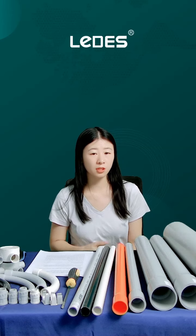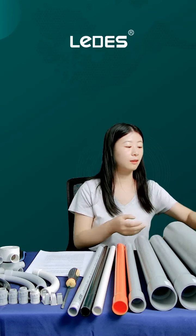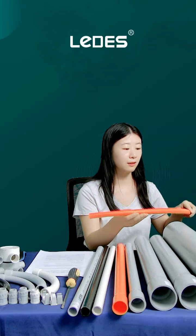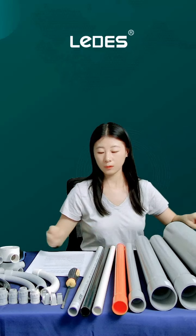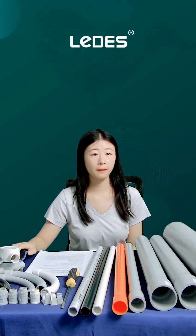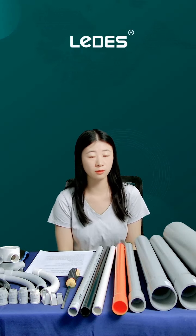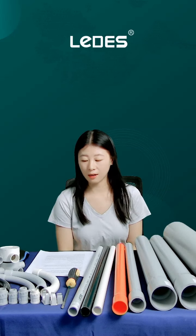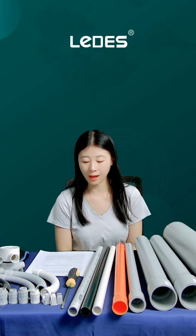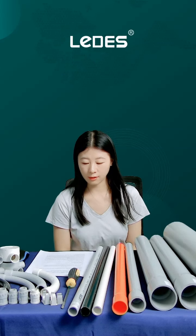We can do different colors like gray, orange, black, or blue. The yellow color is usually for communication circuits, the red color usually for fire alarms, and the blue color for power circuits.